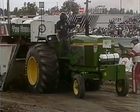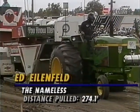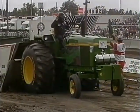There for Ed Eilenfeld. Ed had to get on the binders just a little bit after he left the starting line, and it may slow the progress down of the machine. Ed Eilenfeld and his nameless tractor out of Lucas, Ohio.